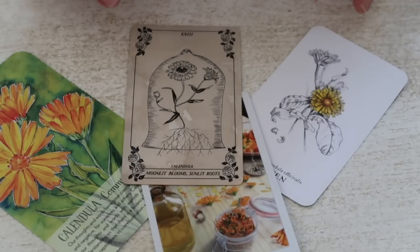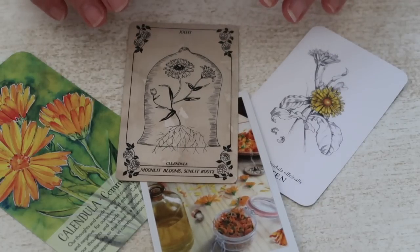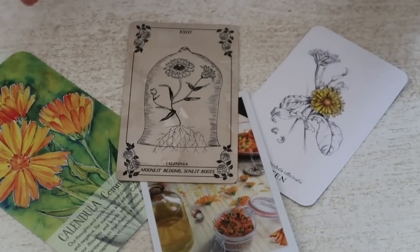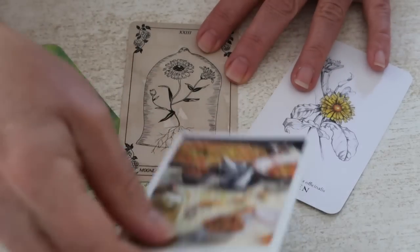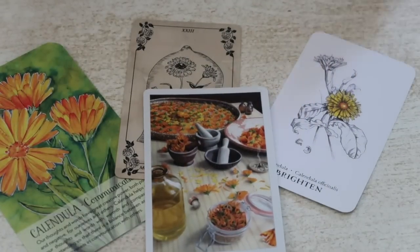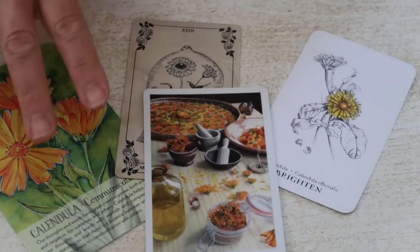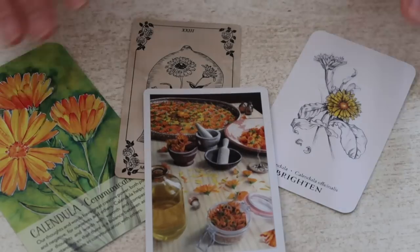really, it's not difficult to work with, but I feel like I could spend a whole year with Nicole's 3 decks in order to give them justice. It's going to take a lot of time to get to know all 3 of these decks. And even though I've used them a little bit, that's definitely not enough. So it's slightly different messages across these 4 decks with the calendula.